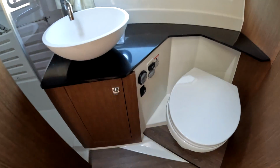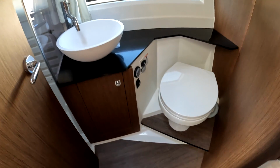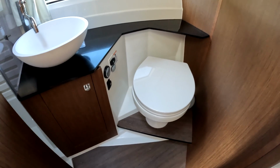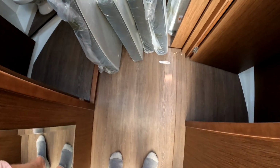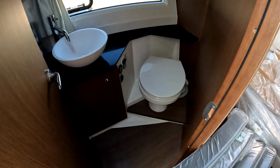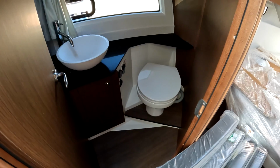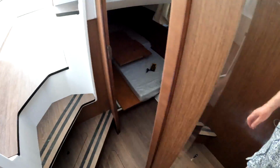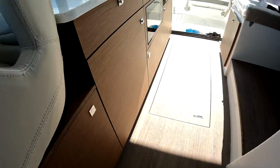So that's the configuration, and it means it's an electric flush, which is a lot easier than your pump up style, but it means that you've got that extra tank under where I'm stood at the moment. Both the freshwater tanks are connected, so you've got that one fill point, and I'll show you that as well, because I don't think we touched on that in the detail of the boat.